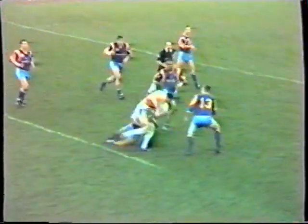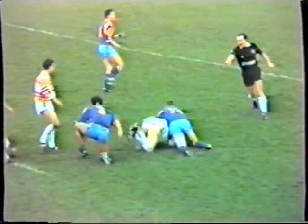So just inside Doncaster's half, it's going to be a scrum down with Greg Shuttleworth to put the ball in for Huddersfield. Ball comes in, it's going to come out on Huddersfield's side. Doncaster looked offside and it's Ian Thomas trying to break through and score. He's got a good try here last season. He looked offside again. But the referee not impressed.